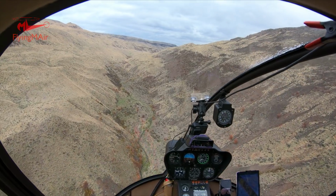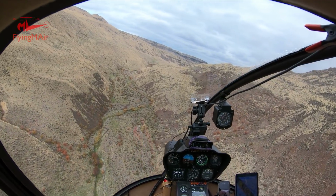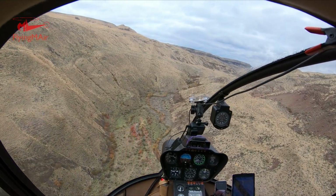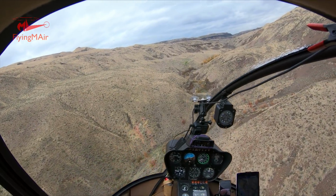I did a job for a rancher. He was looking for his cows. They got lost. There was a fire out here somewhere, and the fence got burned a little bit, and the cows got out. We went looking for the cows, and basically flying down here, and every time we saw a cow, we got down low, and he was able to see if it was his by the color of the ear tag.